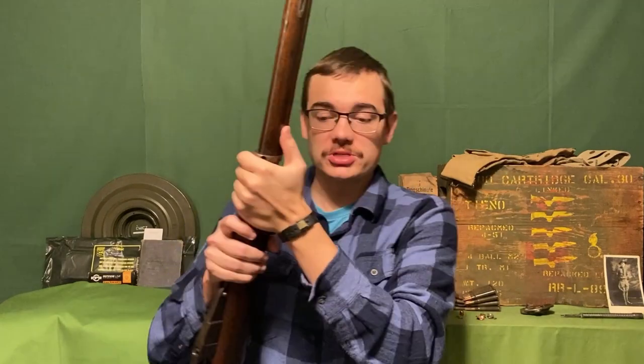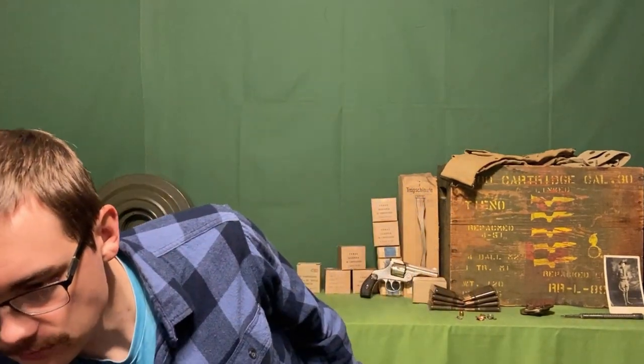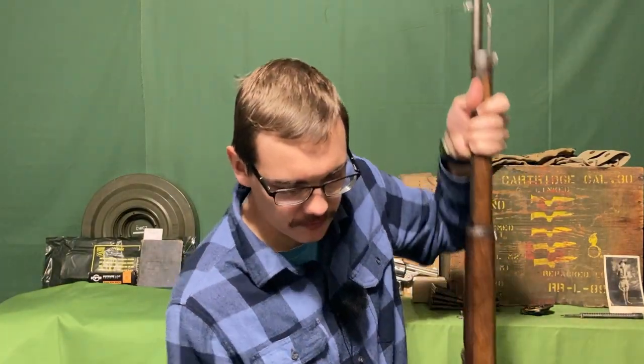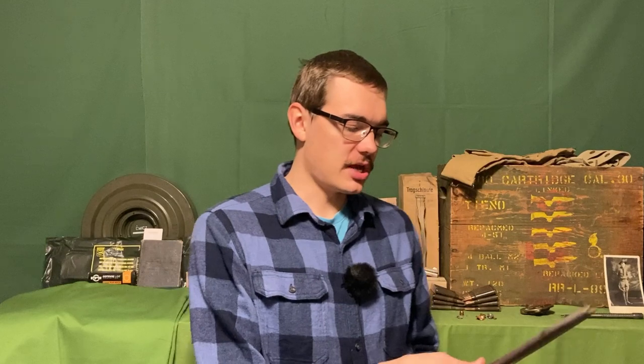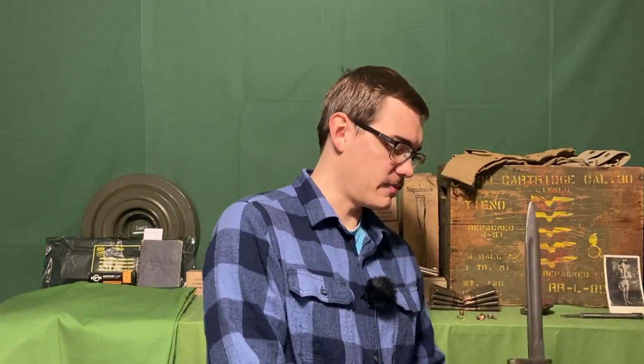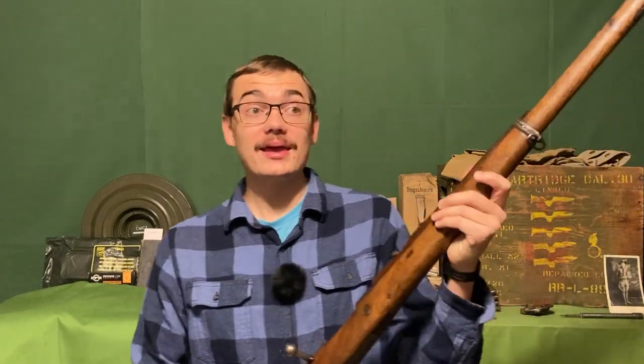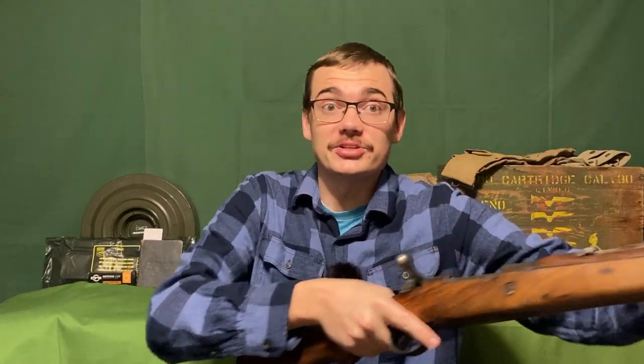Another reason why these were so long was for bayonet fighting. Although this one is not a very old long rifle, it is a long rifle. This one is a Turkish M38. And when I attach the bayonet, you can see that this rifle is almost as tall as me. So if you are fighting with somebody and you want to reach them from far away, that is an advantage. You can get really far away with this rifle.